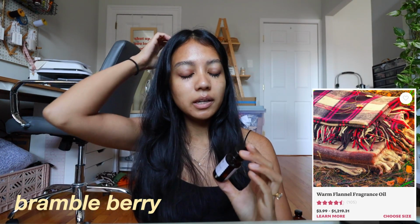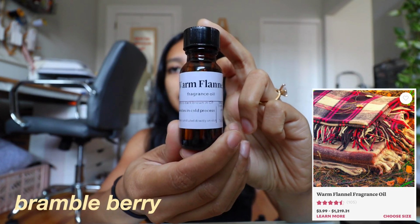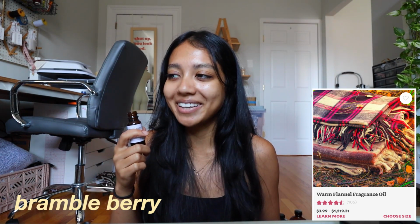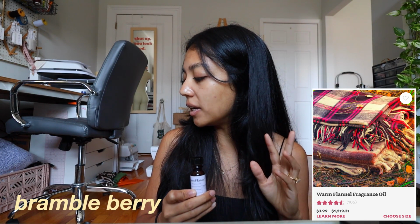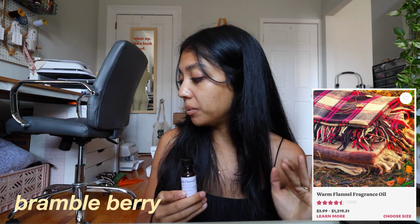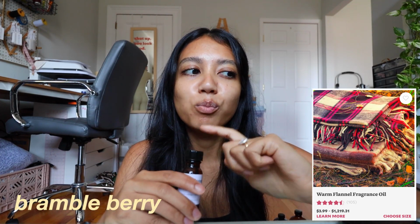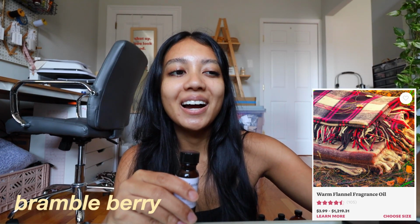And the last one in this little box is warm flannel, and I was intrigued because I keep seeing flannel fragrance oils and I have no idea what flannel smells like. Oh wait, I do. It smells like flannel. Brambleberry says it's a comforting mix of bergamot orange, nutmeg cream, vanilla orchid, cedar, patchouli, sandalwood, and amber. That's like a lot of things. And this one I think is comfy. It's one of the comfiest fragrance oils I've smelled so far.